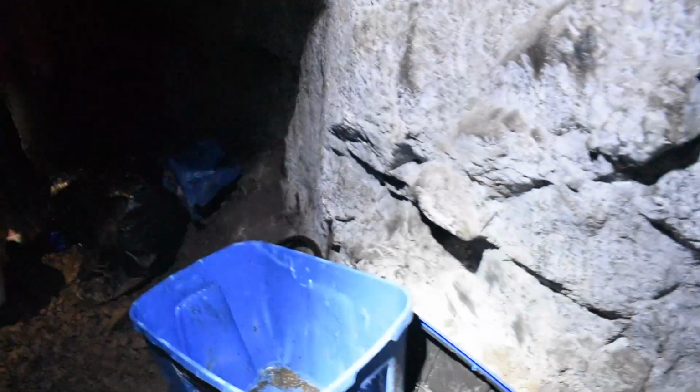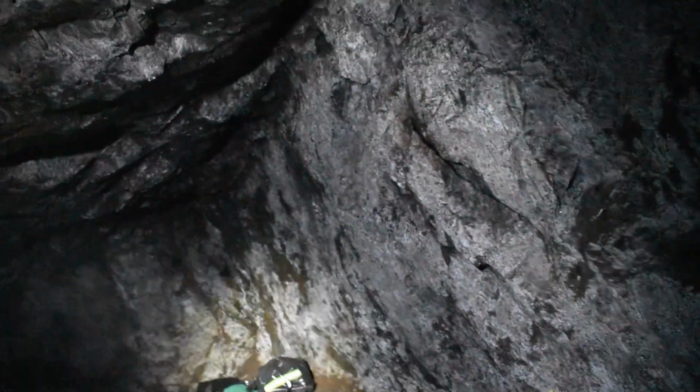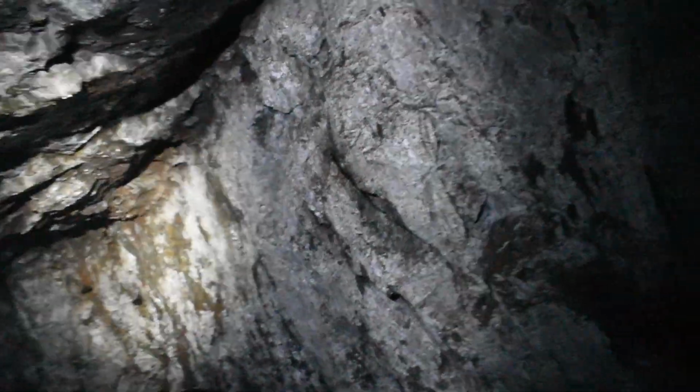Don't want to know what this is. Probably all toilet waste. The weird thing is, I expected to see needles. There's no needles. That's all full cans. I think that's just all garbage. So weird. It looks like somebody could have put it here on the weekend.